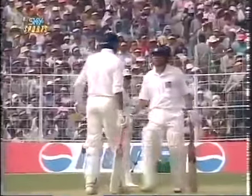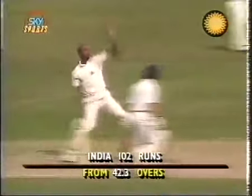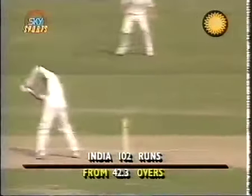Yeah, I thought that was a good ball by Devon Malcolm. He pitched the ball up. And Azharuddin's been guilty of not using his feet very well early in his innings. He stood up on that, but got away with it, hit the middle of the bat.